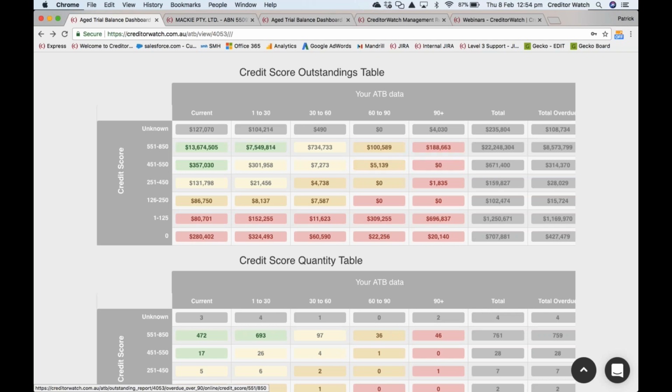In this corner, they're people who are paying you late, but are very robust. So they might be larger organizations or people who have the money that just aren't using it to pay you. So that might be a way of prioritizing collections for your collectors in a slightly different manner.